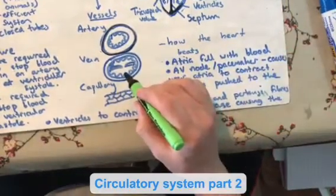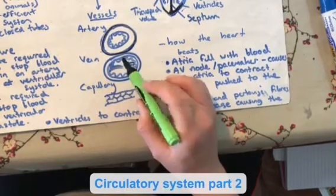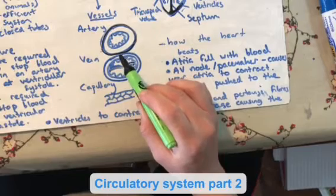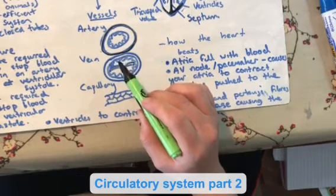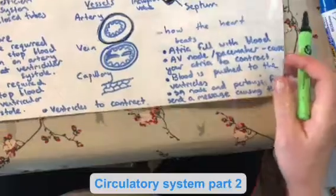Your veins also, girls, they have valves here which stop the backflow of blood. Now it's really important that your arteries have a thicker layer of muscle than your veins, because that's quite important to allow them to withstand the pressure of the heart beating. If it didn't have that, you could get breaches and holes forming in your arteries, which would be really bad. Okay, that would be like a hemorrhage. Okay, and then you've got your capillaries here.